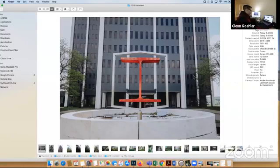This is the entryway. This is what people typically remember Martin Tower with: the big I-beam sculpture outside. You see down here there's this big granite fountain. It's actually a funny story. This fountain only operated for a short period of time because when they were engineering this building, they didn't account for the wind shear coming down off the building.